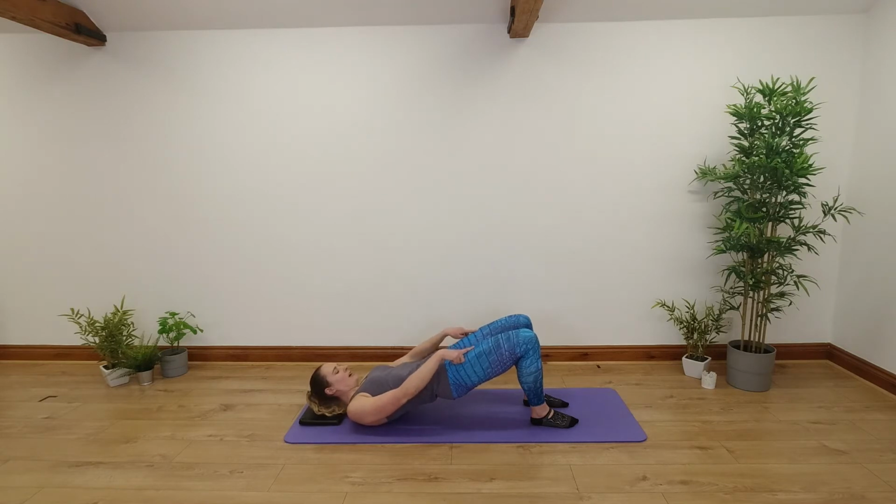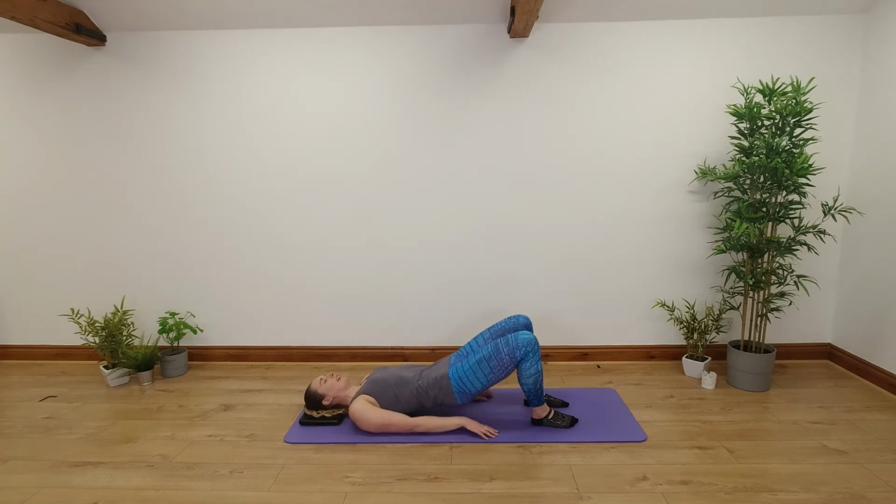Just check with your knees this time. As you roll up to the top, your knees aren't dropping out. They shouldn't be squeezing in. Try and keep them hip width. And then again, breathe out as we slowly roll back down through our spine.